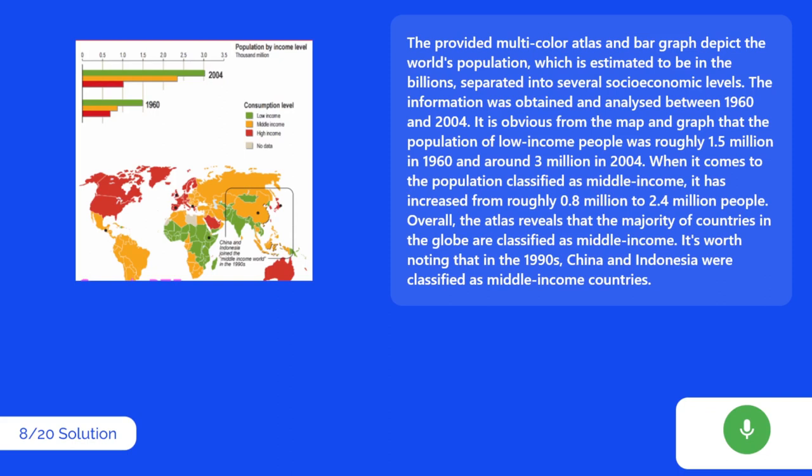The provided multicolor atlas and bar graph depict the world's population, which is estimated to be in the billions, separated into several socioeconomic levels. The information was obtained and analyzed between 1960 and 2004. It is obvious from the map and graph that the population of low-income people was roughly 1.5 million in 1960 and around 3 million in 2004.